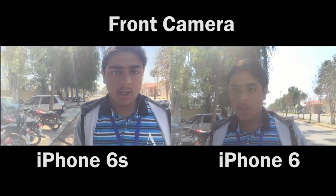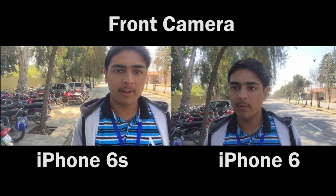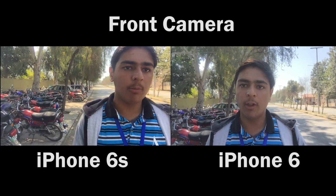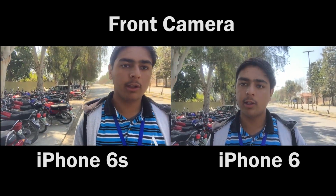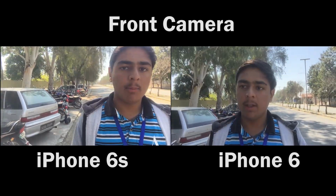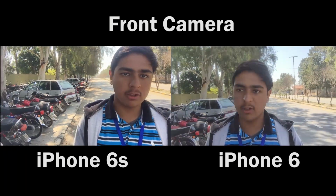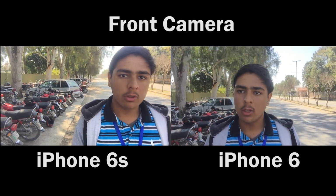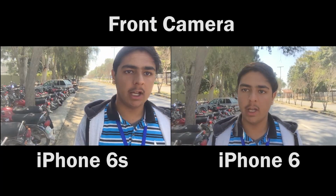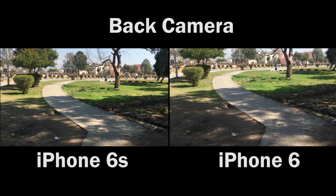So here I have both the iPhones. The front camera on the iPhone 6s is 5 megapixel with an aperture of f2.2, whereas the iPhone 6 has a 1.2 megapixel camera also with an aperture of f2.2. So there is an increase in megapixels in the iPhone 6s, so you should see a better picture in the iPhone 6s. So currently I'm walking towards my college, and you can see the video quality of both the iPhones. So here is the back camera result of both the cameras.